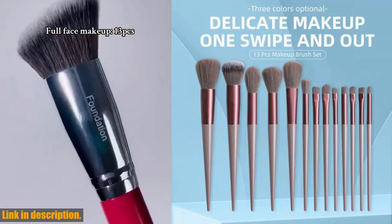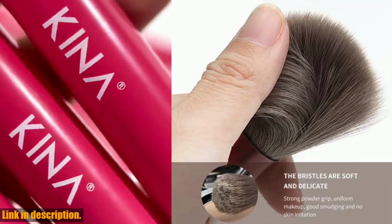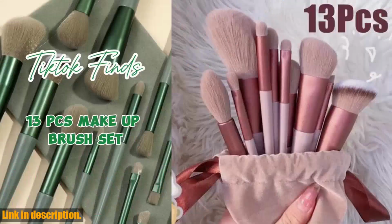So, if you're ready to take your makeup game to the next level, I highly recommend getting your hands on this 13 PCS Makeup Brushes Cosmetic Full Set.